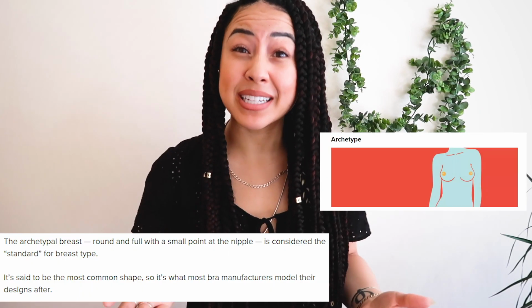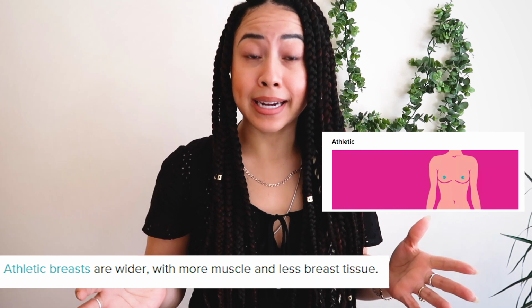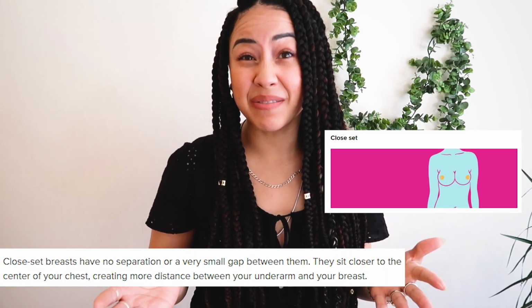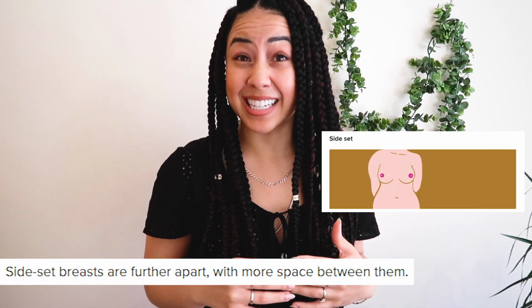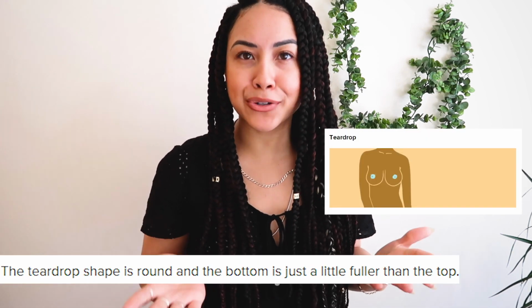We have the archetype, asymmetrical, athletic, bell-shaped, close together, conical, east-west, relaxed, round, side set, slender, and teardrop. Now the first step for any woman with breasts is to determine where she falls. But it's important to note that you may feel that you belong to more than one category, and that's totally okay. I definitely felt like I couldn't pick just one.